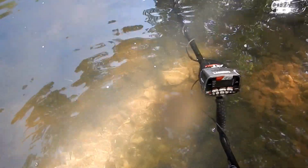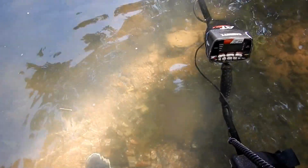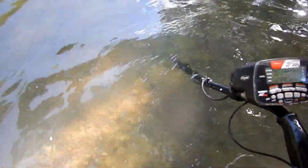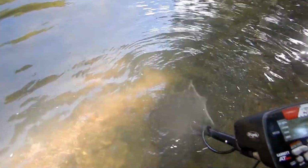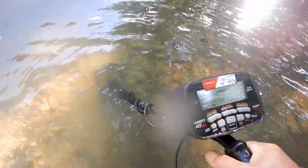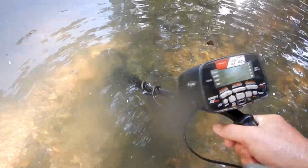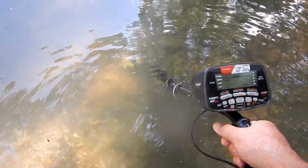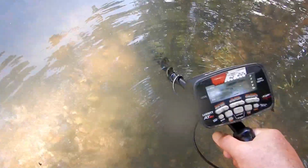Alright, next target I'm a little excited about because I can kind of see it from here. I haven't touched it yet. Pinpointer going off. I was getting a solid, well, let's just show you. And unfortunately, here's a little something. I had to put my headphones on because the external speaker got wet on a waterproof machine, and the external speaker stopped working completely. But it does work with the headphones on, so I got that going for me. So Garrett will be hearing from me on this.